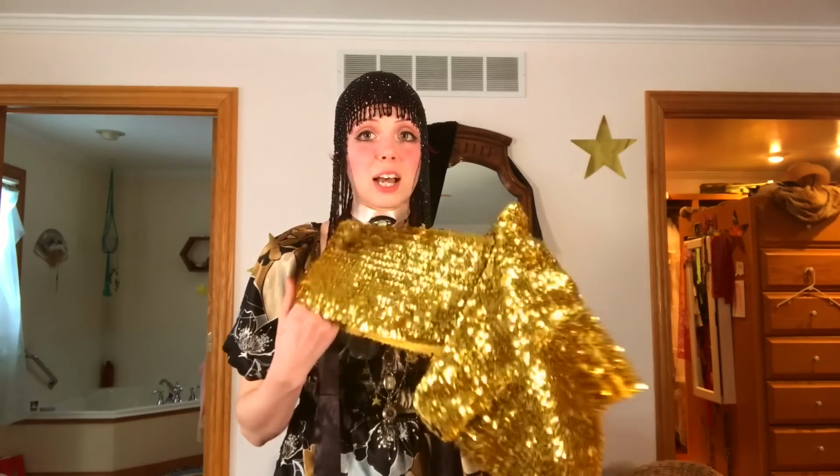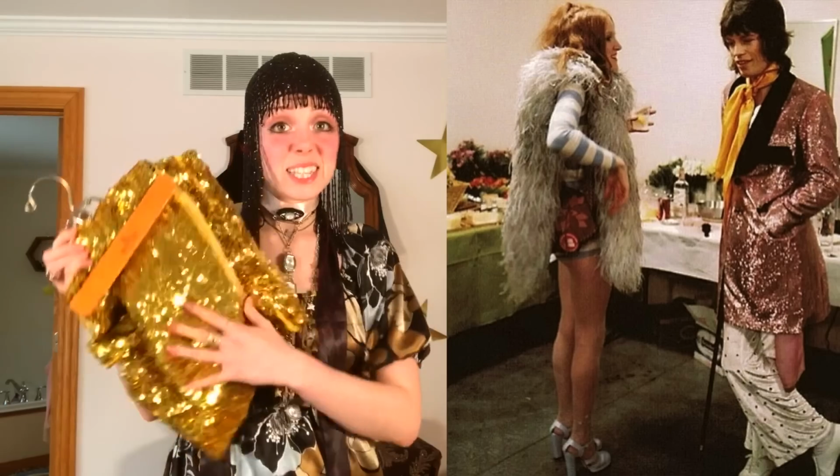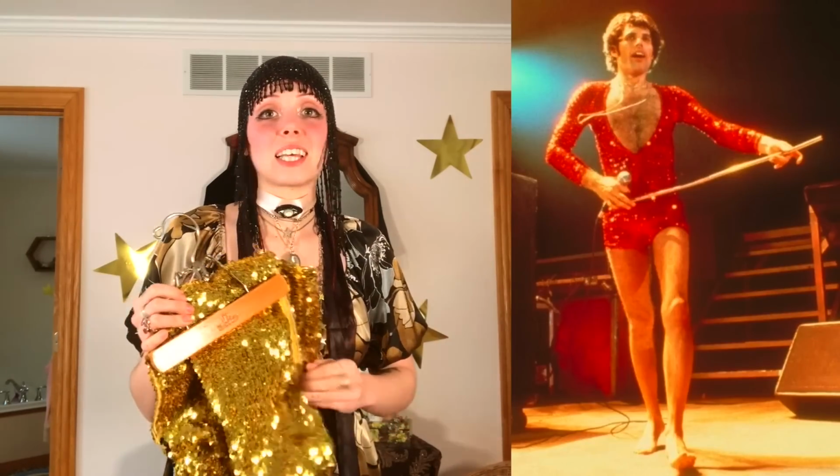I've got this right here, which is a vintage dance set. I wear this on stage a lot. It's shorts and a tube top, but this tube top especially is giving me glam vibes. Also very disco-y, which I feel like the two can go hand in hand in certain ways. Sequins, like I said, anything sparkly and shiny and just stage wear.